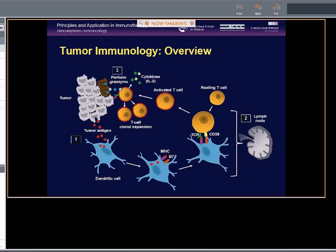So if you look at what happens in the context of the tumor, in step 1 you have these so-called antigen-presenting dendritic cells. They cruise along and they can pick up a tumor antigen. That could be something shed by the tumor. It could be a piece of a tumor that's partly destroyed by chemotherapy, for example. And it presents it to the resting T cells, which hang out in the lymph nodes. And think of the lymph nodes as a barracks for the soldiers of the immune system. They're just hanging out, ready for action.